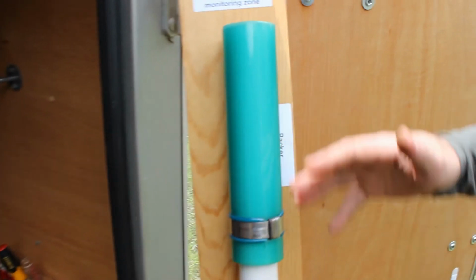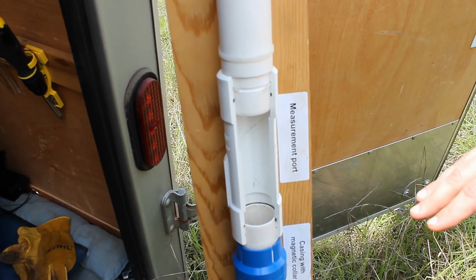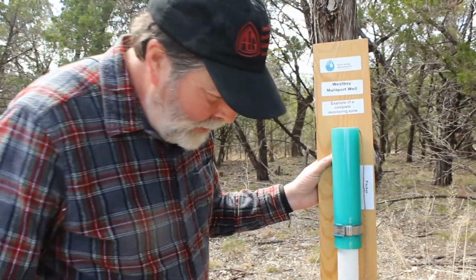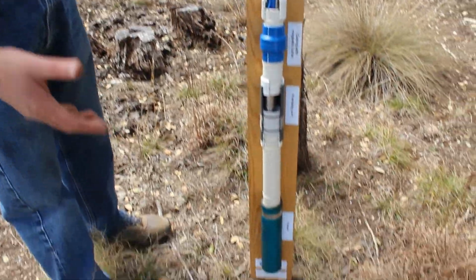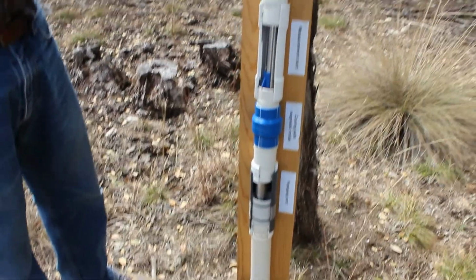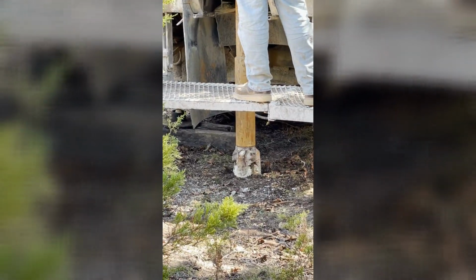Here's a look at what an entire monitoring zone looks like after it's put together. This is how these different pieces of the multi-port monitor well look and how they function. This actually constitutes an entire monitoring zone. These zones could be as thin as about 3 feet. They could be 100 feet or more thick, depending on where you want to monitor and where you want to install packers.